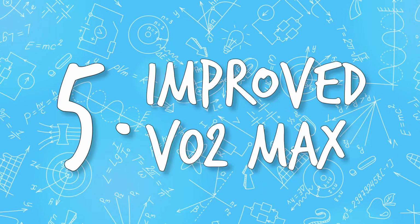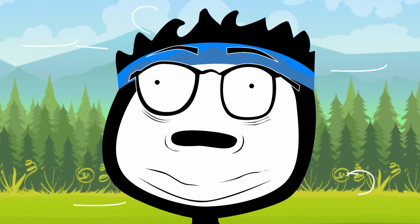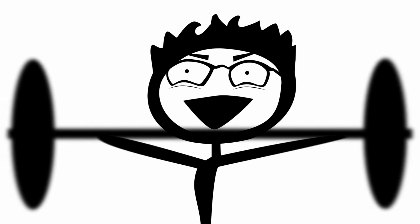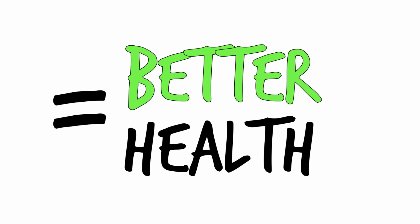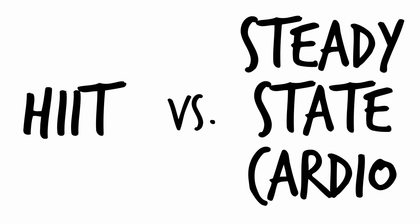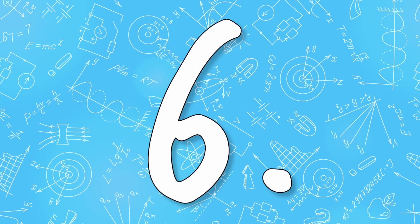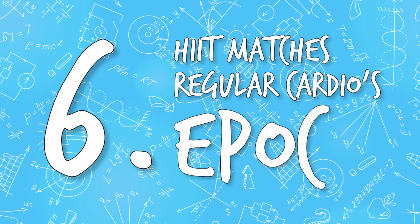Benefit number 5, improved VO2 max. Your VO2 max is the amount of oxygen you can use during intense maximal exercise. The better the VO2 max a person has, the longer and harder the person can work out intensely, and the better health you will likely be in. We see in multiple studies that those who use HIIT versus steady state cardio have a much greater improved VO2 max. Benefit number 6, HIIT matches regular cardio's EPOC.